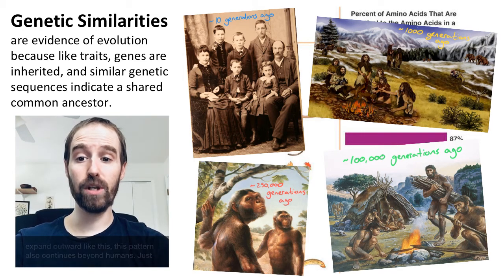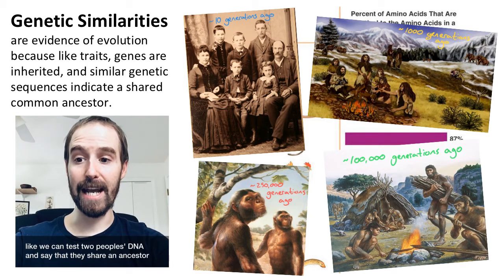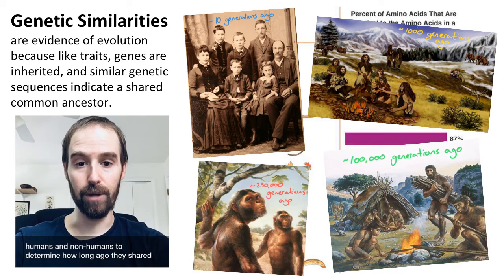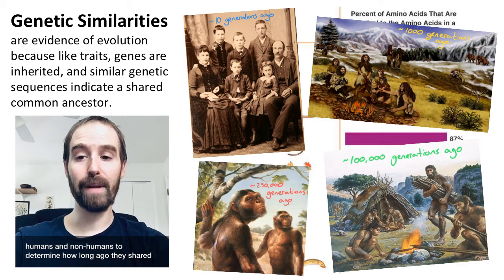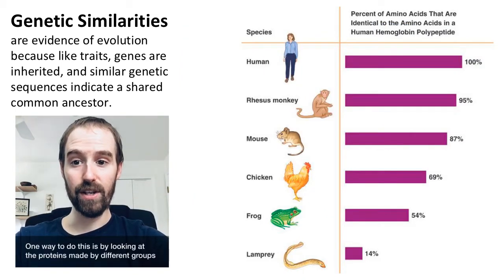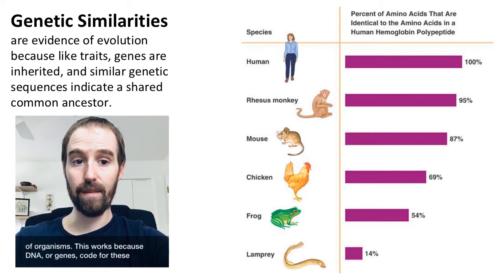And if we continue to expand outward like this, this pattern also continues beyond humans. Just like we can test two people's DNA and say that they share an ancestor who lived 5 to 10 generations ago, we can compare the DNA of humans and non-humans to determine how long ago they shared a common ancestor too. One way to do this is by looking at the proteins made by different groups of organisms. This works because DNA, or genes, code for these proteins. So if the proteins are similar, the genes that code for them must be similar too.